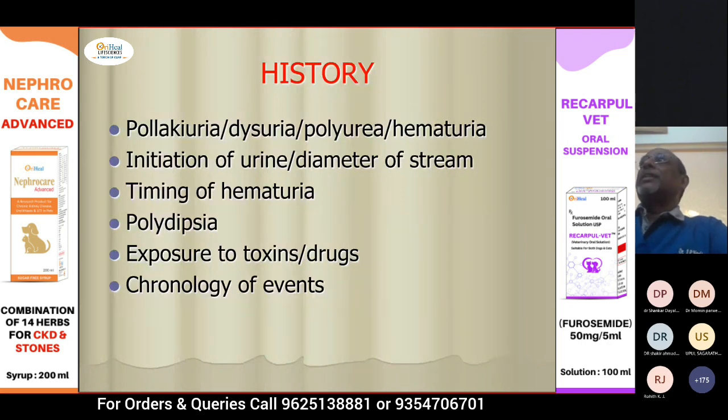The diameter of the stream of urine again is very important. In a case of prostate involvement, the diameter will be varying. So the initiation of urine and the diameter of the stream are all very important history which you should collect from the client. If the client is not very clear about it, ask them to observe and come back the next day with a clear history of how the initiation of urine or the diameter of the stream is.